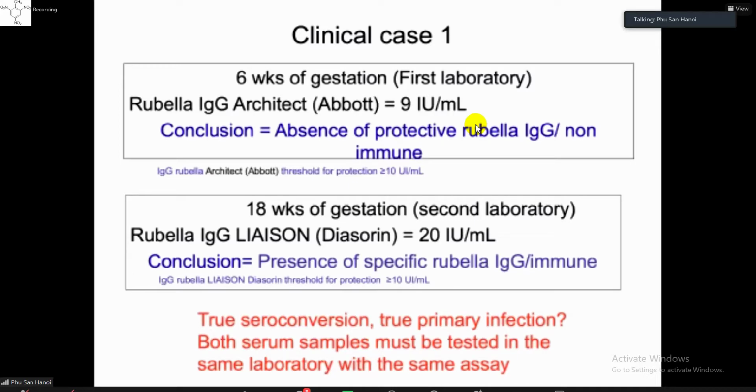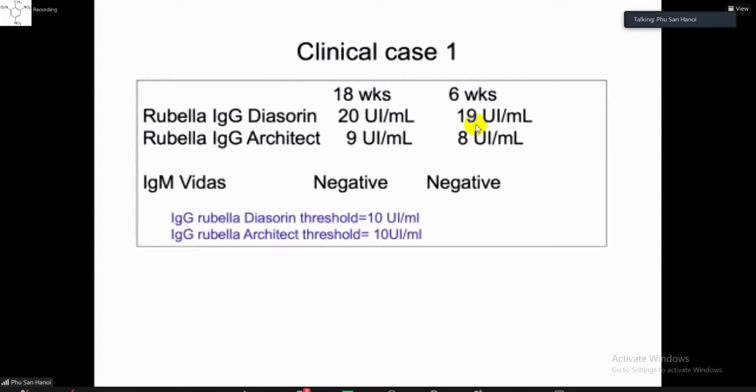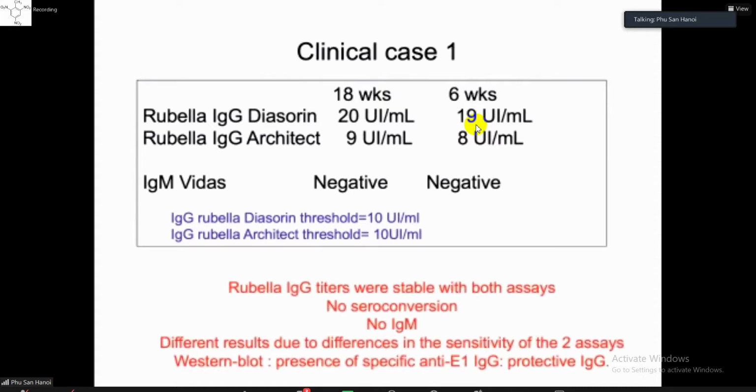To answer that question, we need to test both serum samples in the same laboratory with the same assay. That's what we did. And you can see here that the IgG titers were stable with both assays. There was no seroconversion, no IgM. We tested the IgM also, no IgM. So the different results were due to differences in the sensitivity of the two assays. It was not a seroconversion, it was not a primary infection.